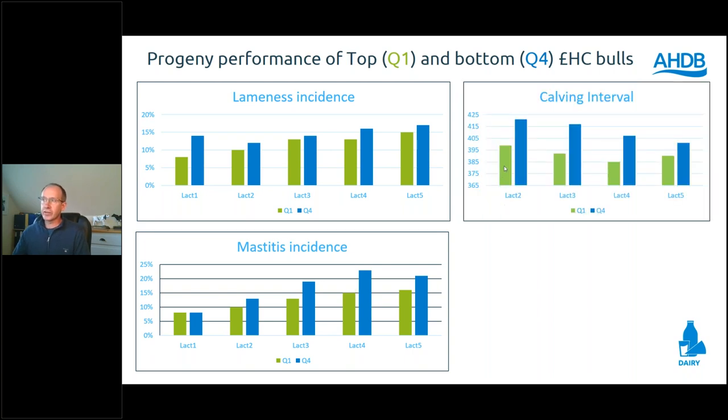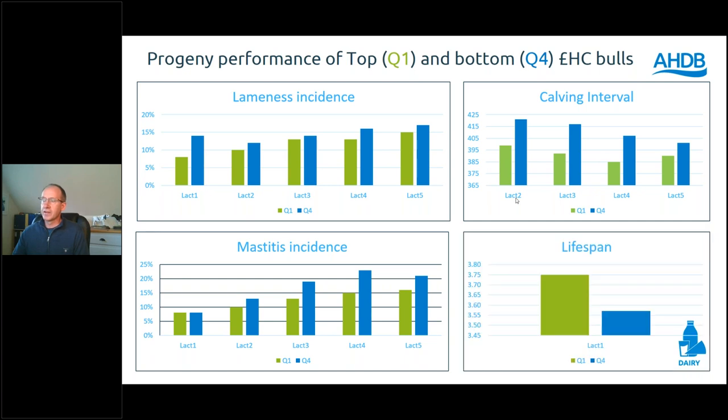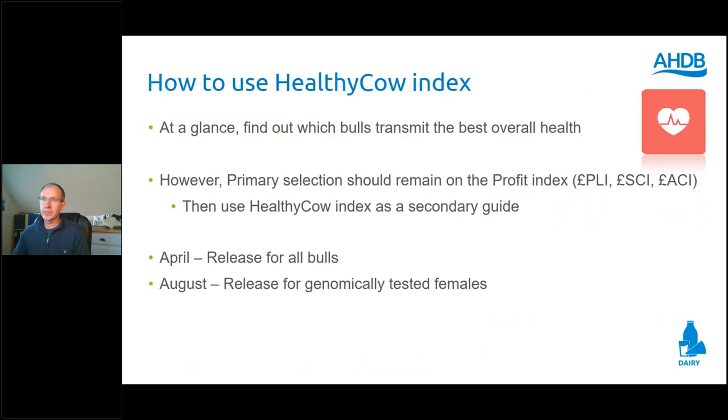Then the fertility of these animals that are ranking well on healthy cow, again, by including the top quartile bulls in your breeding program, you will be able to reduce calving intervals, so fertility will be improved. And again, the worst ranking bulls will have a worse calving interval or worse fertility on farm. And then finally, the overall longevity of the animals. Again, our top performing healthy cow bulls have got on average a much longer longevity of their daughters compared to the worst ranking ones. So it shows to you that this all-encompassing index will do a number of factors all at the same time and therefore can be a really useful selection tool when it comes to identifying top healthy bulls.